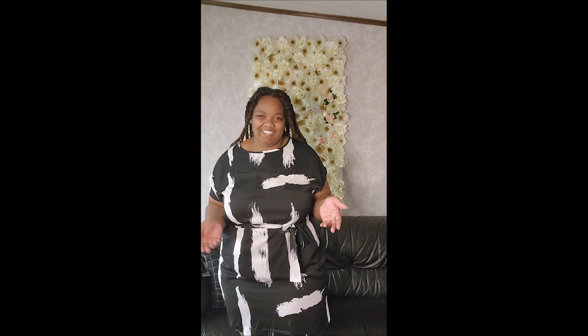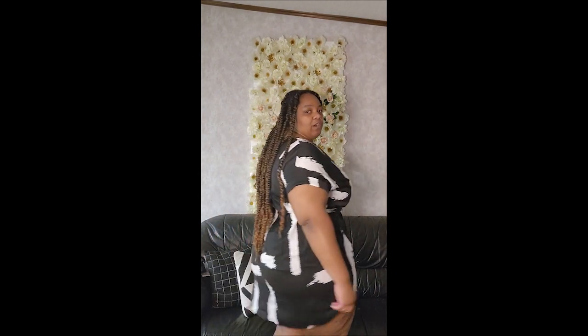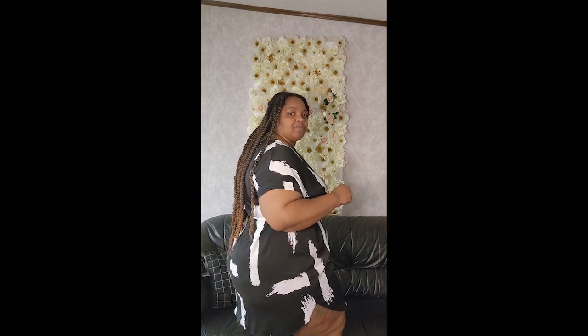Pair it with a nice sandal, and I think it'll be really cute for the summer. They had this dress in like 3 or 4 colors. I just chose black and white because I love black and white, as you'll see if you look through my pictures, I wear a lot of black. But anyways, still a cute dress. And I can still see myself wearing this out before it gets cold outside.